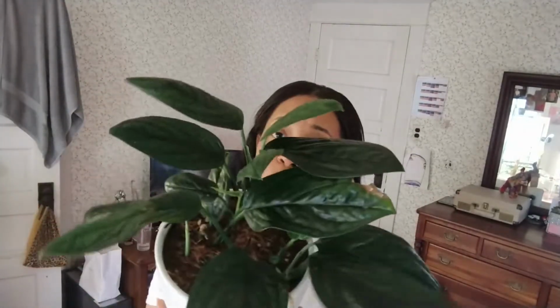But here is my Monstera Peru. Great plant, and I also love the pot that it came in. And I picked this up for $18.96. So here is the Monstera Peru.